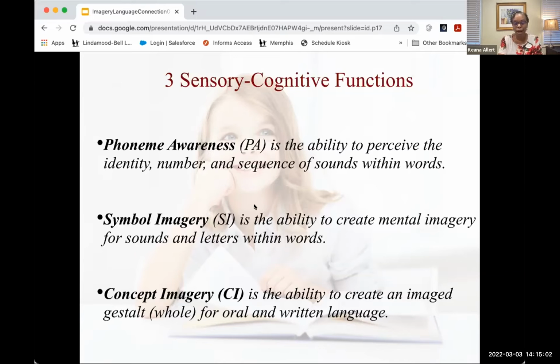The last one, concept imagery, is that ability to create that image gestalt so you can picture it from oral or written language. So you're going to be my student again. If I say, what do you see for a dolphin? This is concept imagery. If your picture is like mine, you're probably picturing a gray dolphin with some triangle friends, making some squeaking sounds, jumping up in the water or over the waves. Are you picturing your dolphin in an aquarium, or in the ocean? And that's where we differ in how we facilitate imagery.